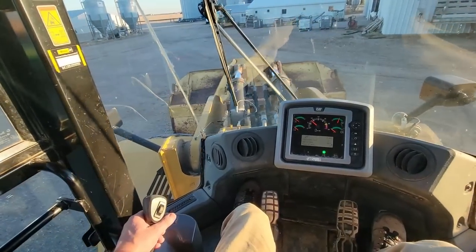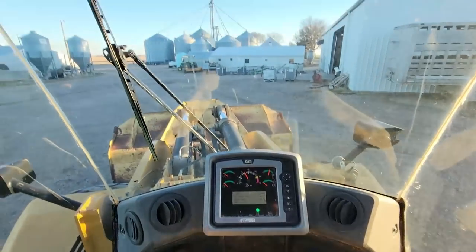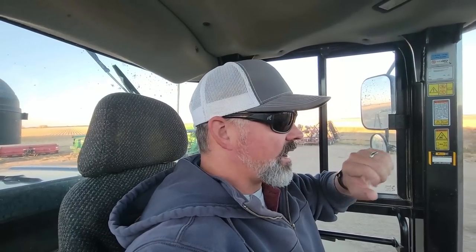There, you see I move that joystick left and right, and that's how you drive it. Now, I am gonna road this machine. Oh, by the way, operating weight of this machine is 70,000 pounds. I'm gonna road it to the first mud hole. That was a pretty long introduction. We'll go through a few other things, and as I'm working, I'll give you little updates.